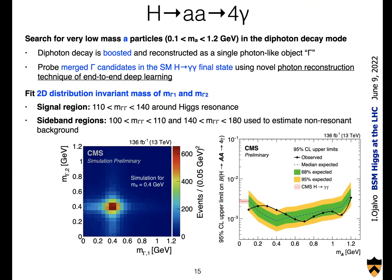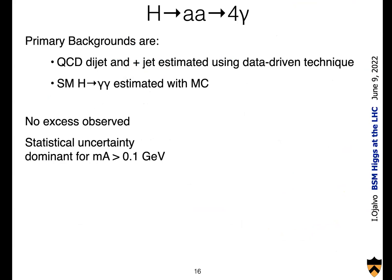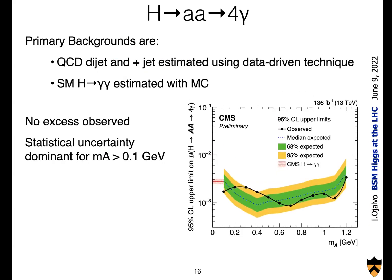And this is what the results are looking like. Maybe we have a little bit of excess around MA equal to 0.3, 0.4, but not quite at the 3 sigma level at this point. Again, another analysis that's statistically limited. It'll be interesting to look at in the future. No excess was observed, and so statistical uncertainty was dominant for MA greater than 0.1 GeV, and you can see the results here.